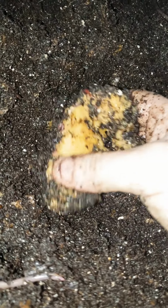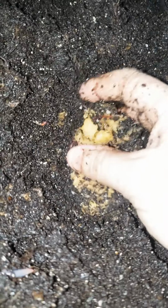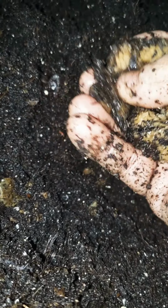Their castings are their bedding. People use the word bedding, which I do understand for an initial bin setup, but after that, their bedding is what they make. They will eat their castings repeatedly if they need to. But as long as there's food, this pumpkin was not pre-frozen, so although it's a little bit soft, it's not really mushy.